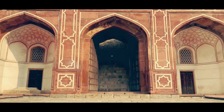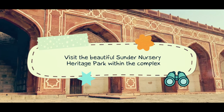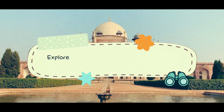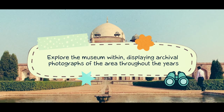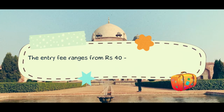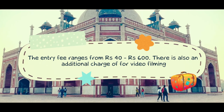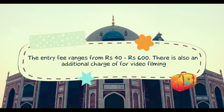Not to miss. Visit the beautiful Sundar Nursery Heritage Park within the complex. Explore the museum within, displaying archival photographs of the area throughout the years. Travel tips. The entry fee ranges from Rs 40 to Rs 600. There is also an additional charge for video filming.